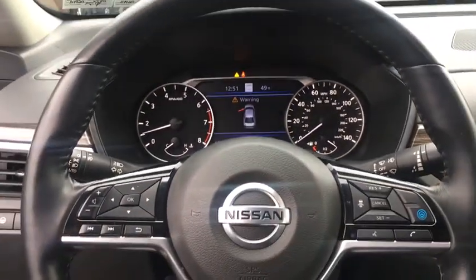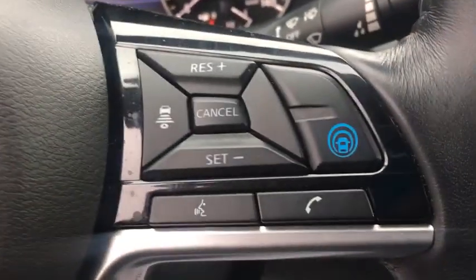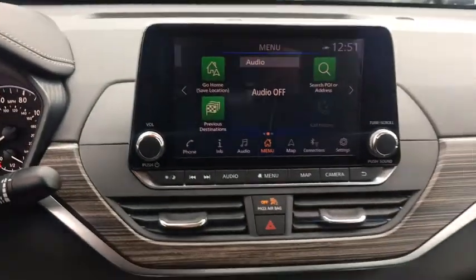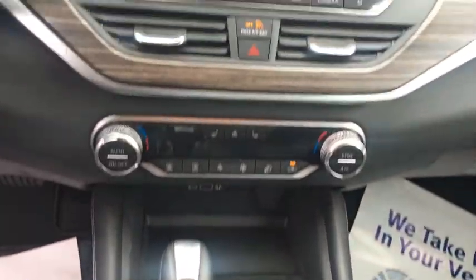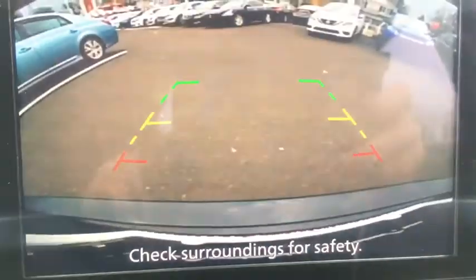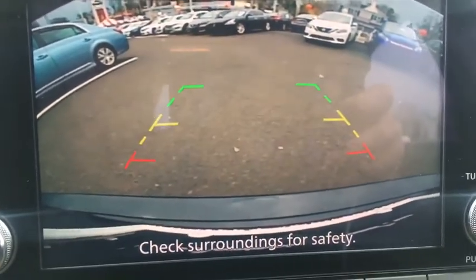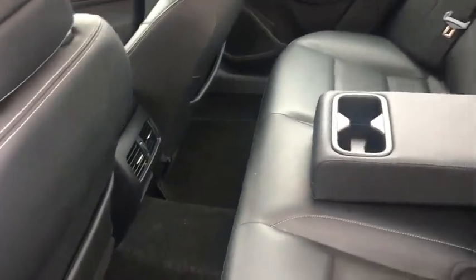Backup camera, anti-lock braking system, navigation system, steering wheel audio controls, power passenger seat, keyless entry, remote engine start, traction control, stability control, lane departure warning, leather-wrapped steering wheel, Bluetooth, power steering, adjustable steering wheel, aluminum wheels, keyless start, four-wheel disc brakes, cruise control, auto-dimming rearview mirror.